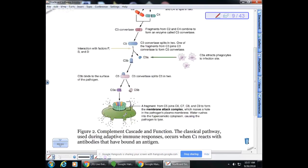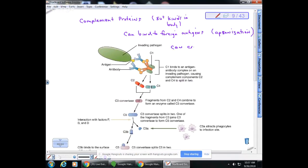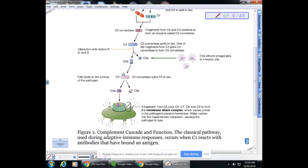One way that they lead to their destruction is by creating holes in the pathogen. So I'll put can create holes in the pathogen. In this case, it's a bacteria. And then the pathogen ruptures because it is no longer able to maintain its outer membrane. So it's like a bullet. They just insert themselves into the membrane and cause the pathogen to lyse, to undergo rupture. This is an example of all of these complement proteins working together to insert themselves into the pathogen and cause the response.